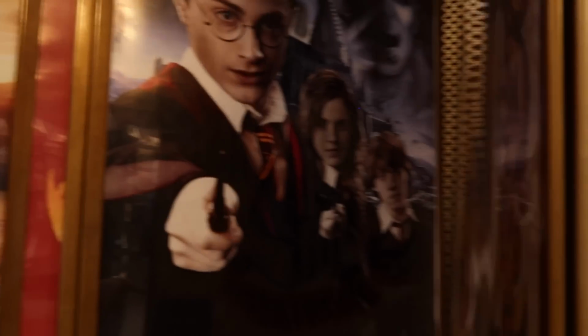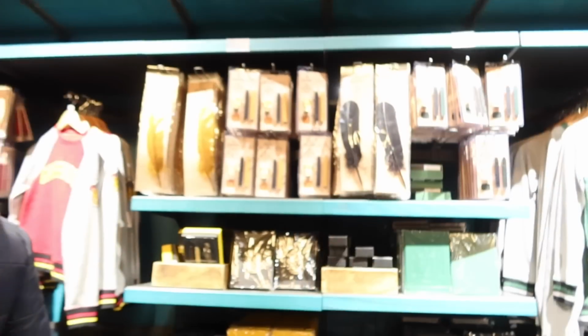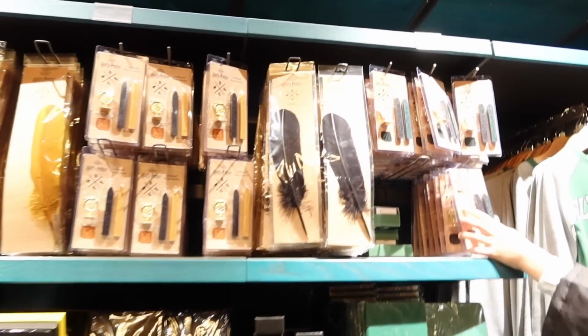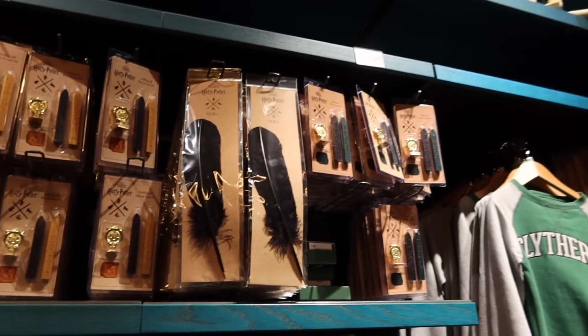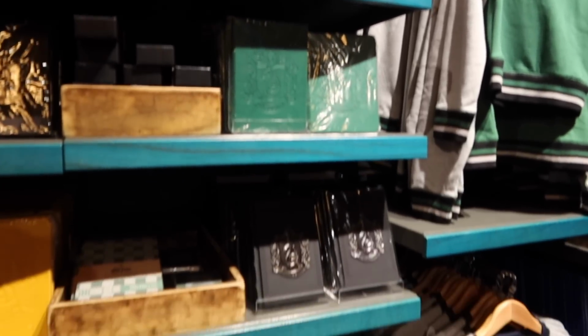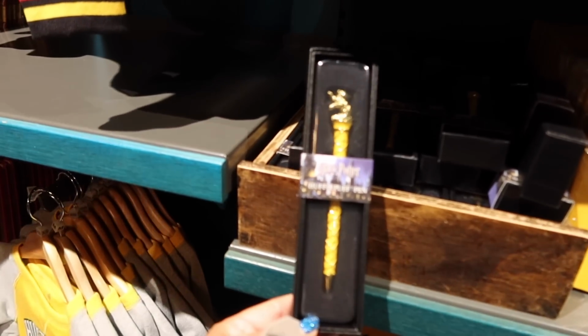They are absolutely wicked. Love it, love it, love it. Got a little bit of a stationery bit coming on down here. We've got different houses. We've got real life quills that are actually pens. You can buy a quill. You've got the wax letter seal things, which are really lovely. I love that they've got that. They've got beautiful notebooks as well. You can even get the Noble Collection house pens here.